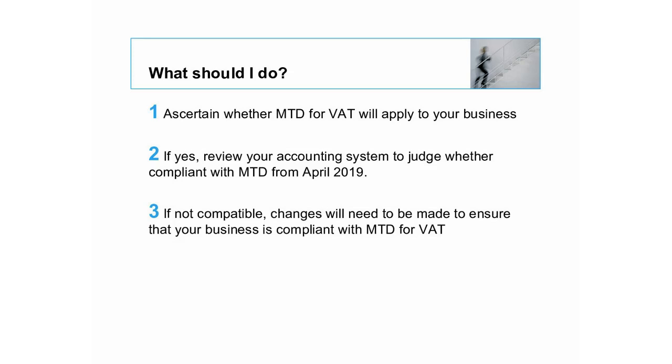So what do you need to do now then? The first step is to determine whether MTD for VAT will apply to your business. Then look at your accounting system to judge how compliant it's going to be from April 2019. And if it's not, then you need to look at what your options are with changing that system to make sure you are compliant.